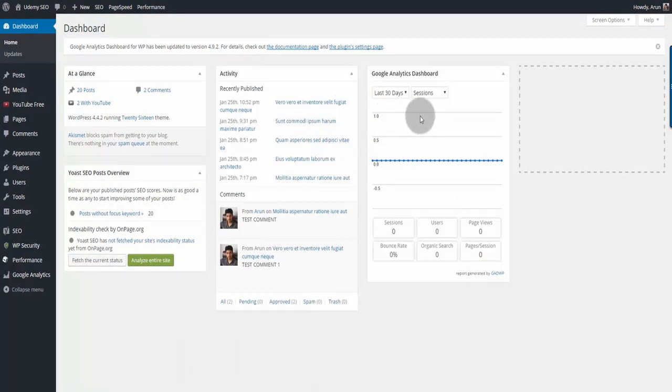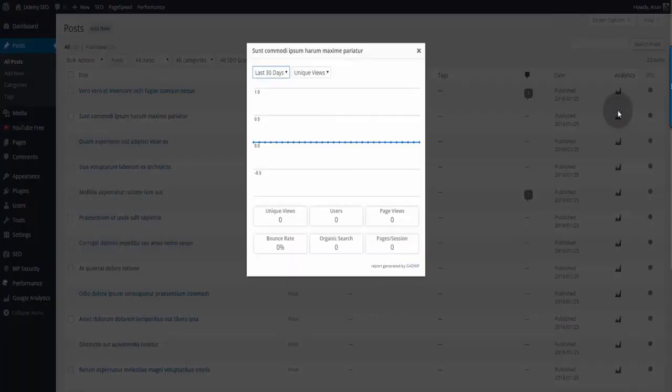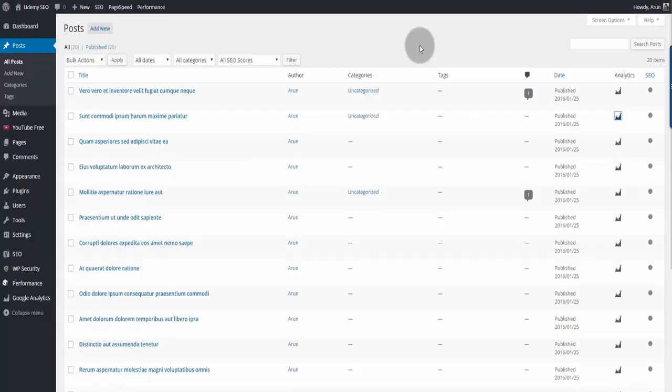After getting a few visitors to your website, this Google Analytics dashboard will get populated. If you go to All Posts section, then you can access the analytics for individual post. When you click on this little icon, then the statistics for that page for the time span you mentioned here will be displayed. In this lecture, you learned how to add the Google Analytics code by installing a plugin called Google Analytics for WP.